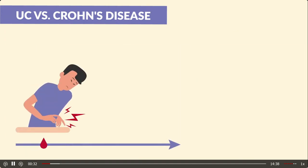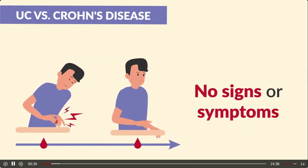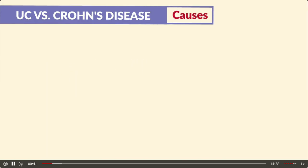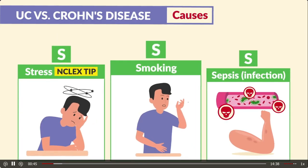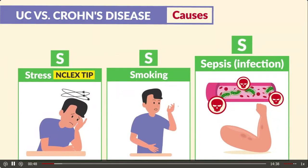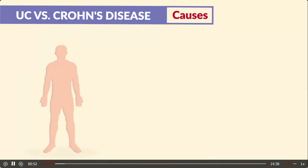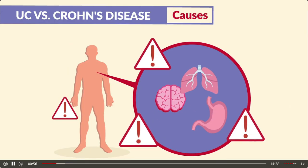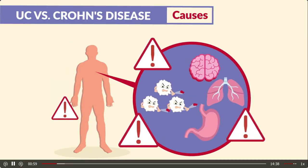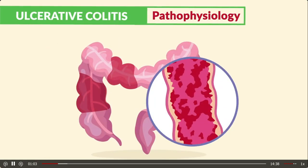So naturally, it comes with flare-ups or exacerbation of symptoms, followed by remission with no signs and symptoms. So it basically comes and goes. Now, the causes for flare-ups are the triple S's. S for stress, S for smoking, and S for sepsis or infection. Stress is the biggest NCLEX tip here. Anything that can irritate the body can trigger an immune response, causing the body's own immune system to attack itself. So let's cover in detail ulcerative colitis first.